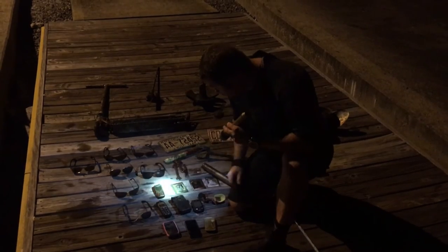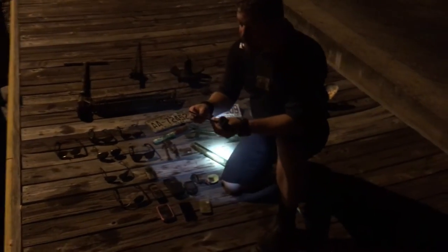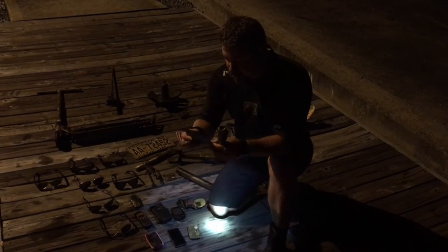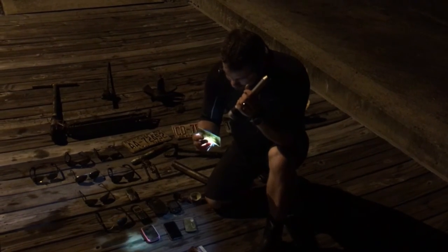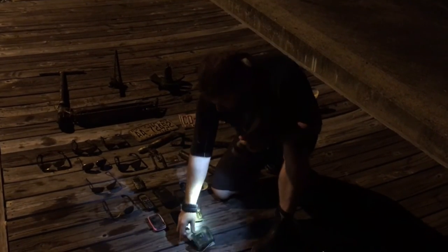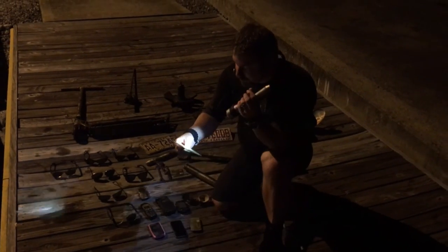A couple old Nokias. We did come across some old baseball cards. Maybe some of you guys in YouTube land will know what these are. Johnny Bench from the Reds. Greg Olson from the Orioles. And I don't see a name on this one, but he played for the Astros. They're actually in a protective case. I don't know if the case is actually waterproof or not.